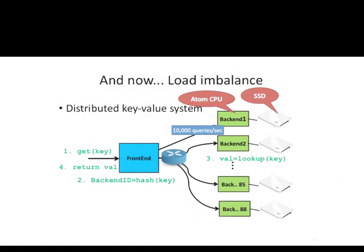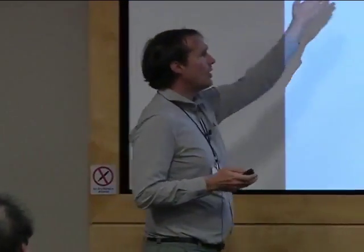So I told you we were able to build well-performing systems using these WIMPs. I lied again. I seem to lie a lot, I'm sorry. And the way I lied is, of course, when you have a system like this with little Atom CPUs and solid state drives, you obviously cannot handle your entire workload using one of them. So you put a bunch of them together. And as I said, we have 88 of these things at the moment. And you use standard consistent hashing techniques: hash the key, figure out which backend it goes to, send the query to the backend, send it back to the user.